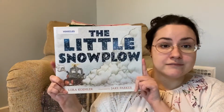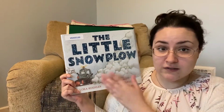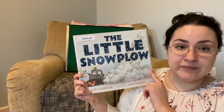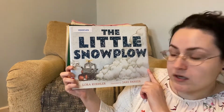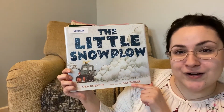That was fun. Did you have fun with that one? All right, now what do you say about reading a book about a snowplow? That's a car or a truck, right? We know all about snowplows here, don't we? Especially in the wintertime. So this is The Little Snowplow, written by Laura Kohler, illustrated by Jake Parker.